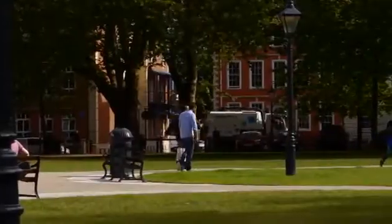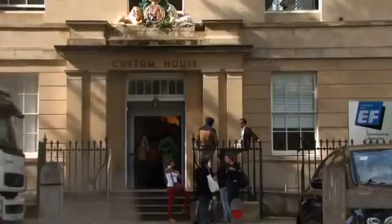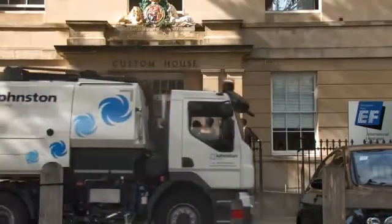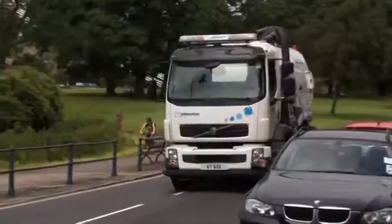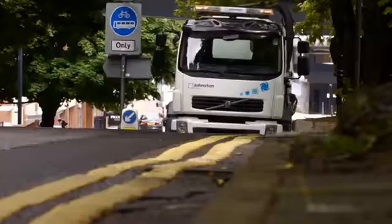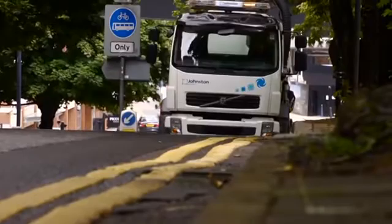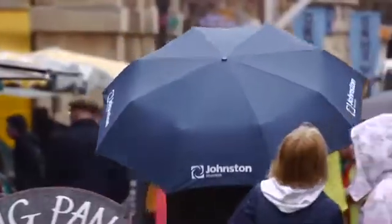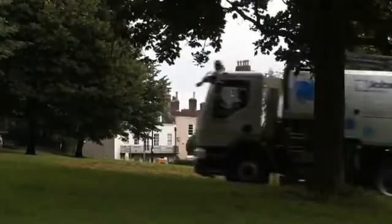As cities evolve, so do Johnston sweepers to keep pace. It's our job to keep city authorities and contractors on top of the challenge, and the evolutionary V651 is the perfect example. It more than meets the most stringent requirements for high productivity, low cost of ownership, with the minimum environmental impact. In the battle for the city streets, Johnston will always keep you on the winning side.